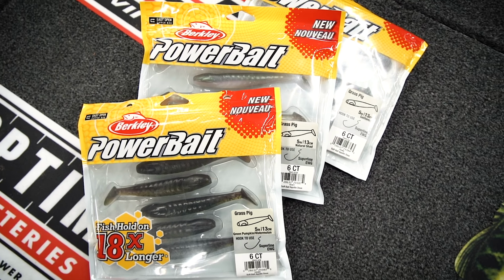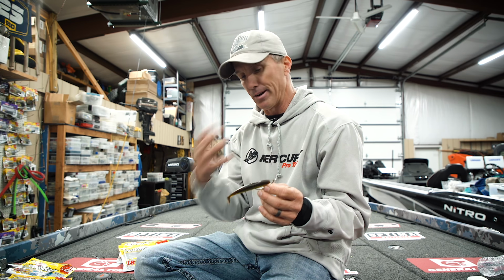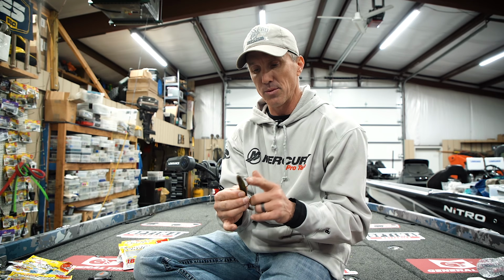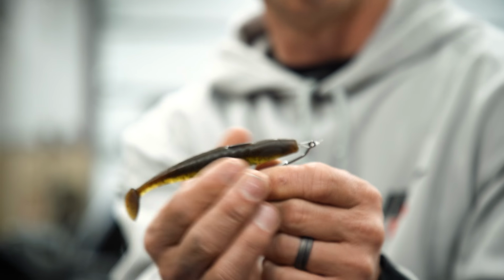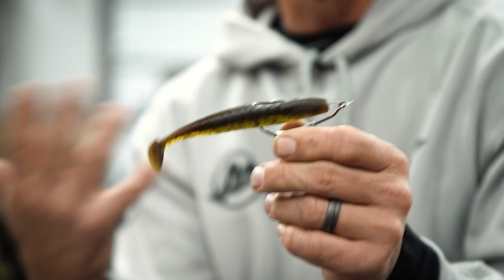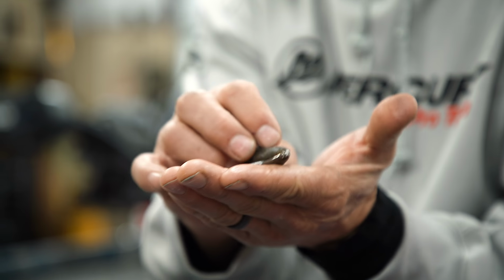This thing right here is called a grass pig because I guess a lot of people think they need to throw it around grass, but it's also a good open water bait. It's basically just a swim bait. I rig it with a belly weighted hook, and you can see I got the hook through there, and I've just got the point just barely stuck in there, if any at all. I don't really need to bury that. It's really a weedless bait coming through the water.